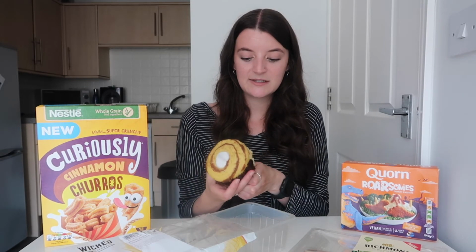They are different. They're not like the standard cinnamon roll. I don't know what it is with their generosity in terms of their icing distribution. You get about one mouthful which has icing on and the rest you have to eat without icing, which doesn't really make a lot of sense to me. I feel like you could just do it with or do it without. But I'm going to give this a taste. Yeah, so this really doesn't taste any different to the one that I had the other day.